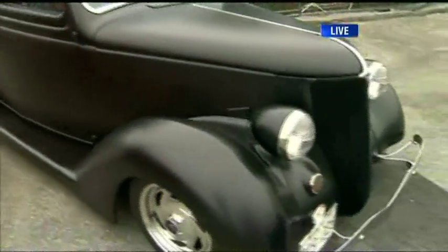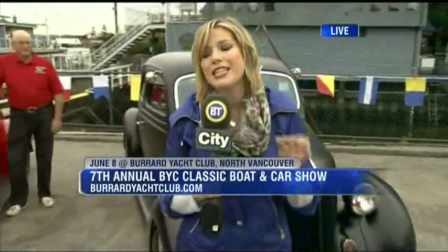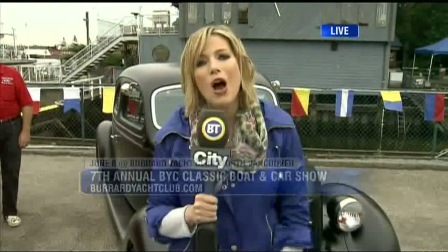Wow, it's beautiful. Well, if anyone wants to come and see any of the, what do we figure, about 60 or 70 cars, you can make your way here to Burrard Yacht Club. Again, it is a fundraiser for the Disabled Sailing Association. Admission is by donation. More details on the website.